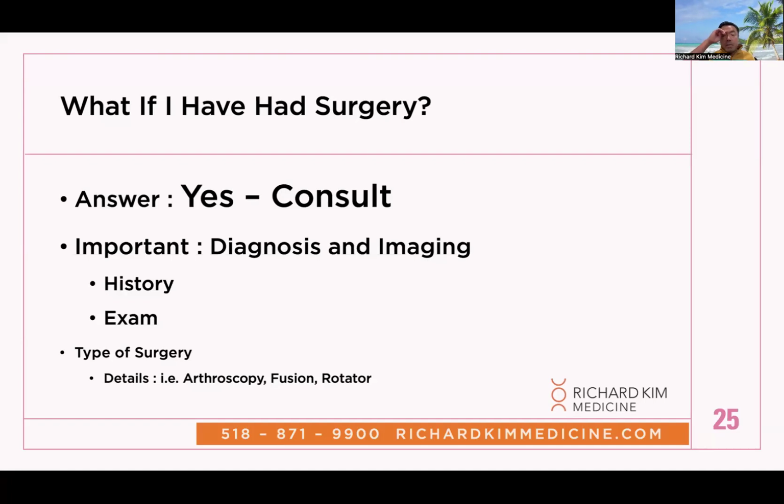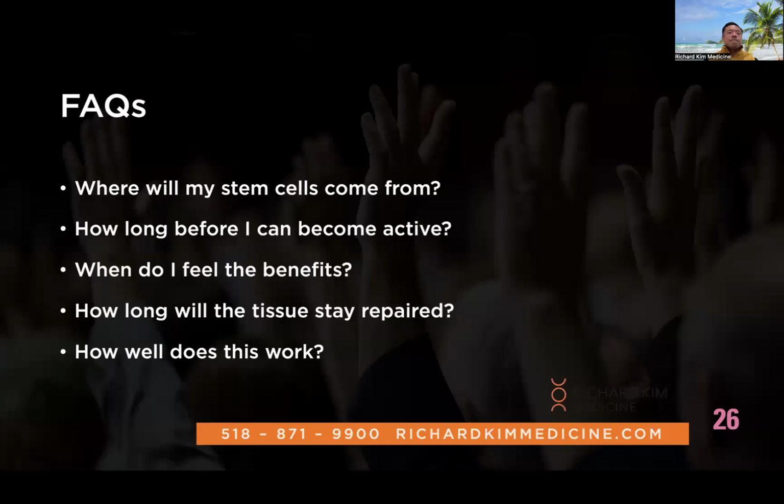Types of surgery can still be helped. The types of surgery are arthroscopy, fusion, rotator cuff surgery, and oftentimes people may come to us with post knee replacements and hip replacements, and that can present some significant limitations. But we still like to have that conversation with patients during that initial consultation.